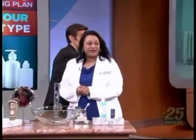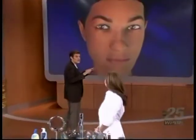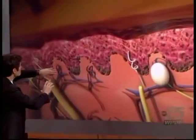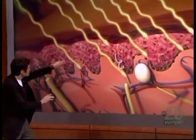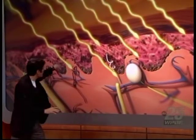Next up is Latina skin, which is a little lighter and usually more olive in tone, sort of a medium skin color. Let's look under the skin here to see what's going on. There's a little bit less melanin, those melanocytes that make the cells, a little fewer of those. That lets the sun get through there more.